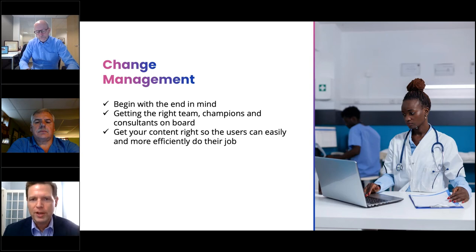You guys have both dealt with change management a lot here. What are some of the things that you've done with both content and technology to help get users to stop pushing back and instead jump on board?